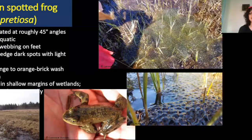A good way to identify these guys is they have this kind of red, orange, or brick wash underneath. They do have fully webbed feet. So if you're ever confused as to if you're coming across an Oregon spotted frog or a red-legged frog, the placement of the eyes on top, but also the feet should give it away. Because remember, northern red-legged frogs don't have webbing on their feet. It's pretty reduced, but Oregon spotted frogs have webbing all the way up the backs of their feet because they're strictly aquatic.